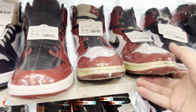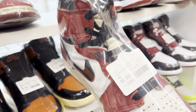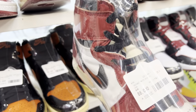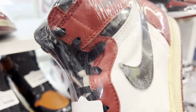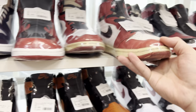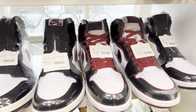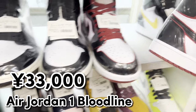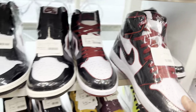So here we go, we got the vintage Air Jordan 1. So this one is really from the 80s. The quality, as you can see, damn. They're selling this one for 88,000 yen. It's good to have this thing in your collection someday, you know, when you have enough money. So 33,000 for, what do you call this thing? This one is the black gym red white. Damn, it's really nice.